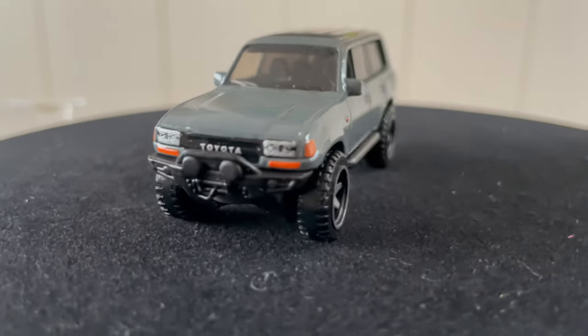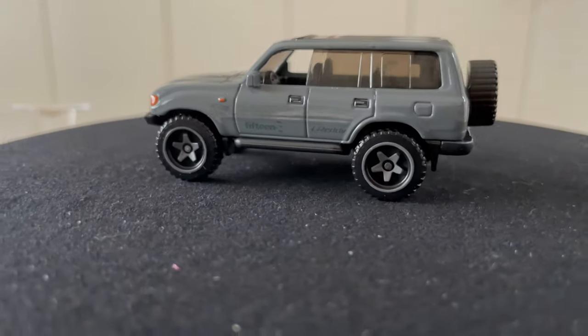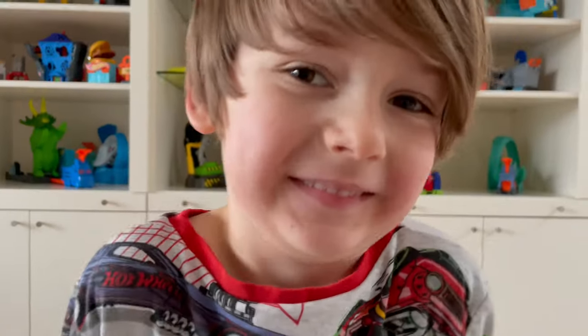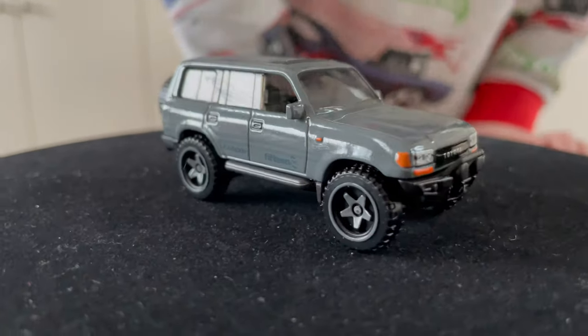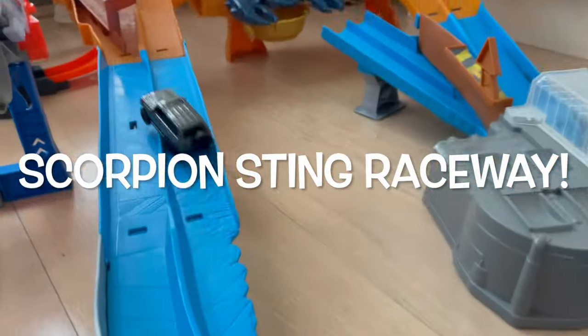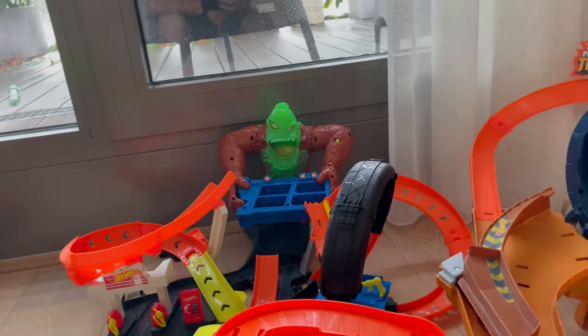Wow, this is gorgeous. Look at this one, Lincoln. Have you decided what you're gonna, oh my goodness, look how good that one is. What are you gonna play this one on? All of them. Oh, all of them, good answer. Look at that thing, that is remarkably clean. Oh, it slides down. Okay, let's try to. Oh, it runs. Let's try to get that scorpion. Oh, and it went over to the gorilla side.